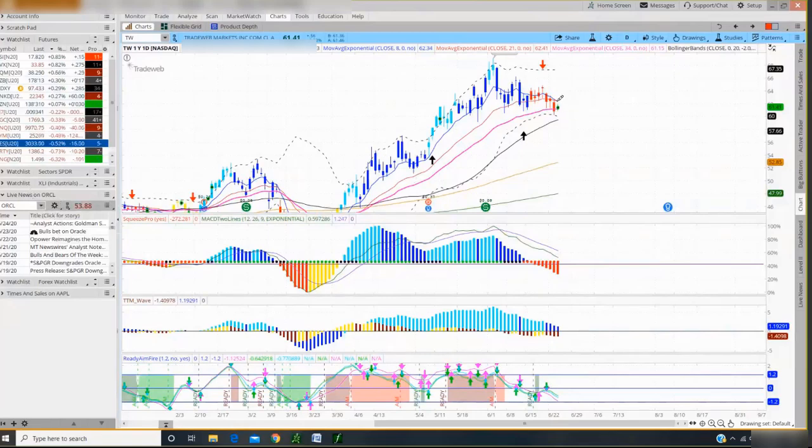So this is what I'm projecting out in the future. Doesn't mean it will happen. I don't know the future any more than you know the future. And if that blue crosses the pink, then this momentum is going to continue to the downside. I don't want to be in this trade unless the momentum is giving me a sign. So I'm looking for that blue to cross the pink.